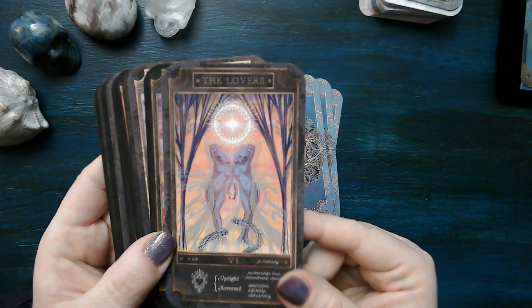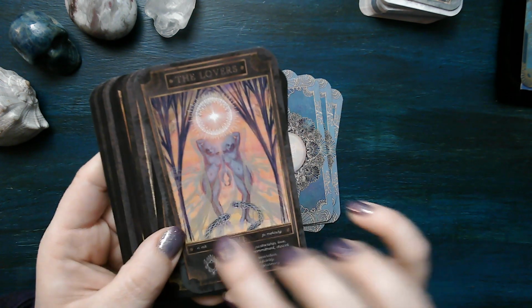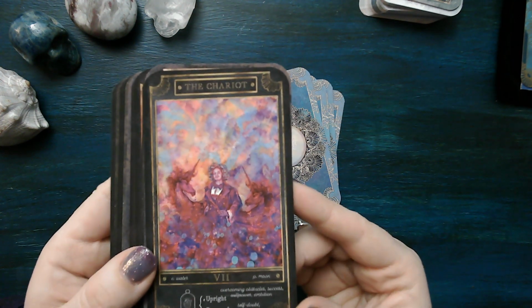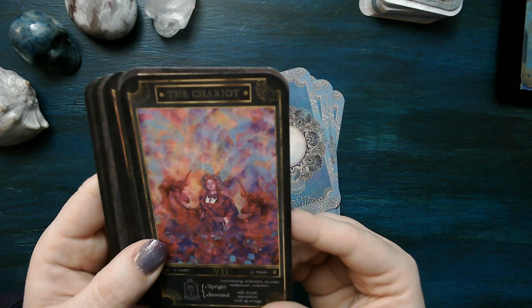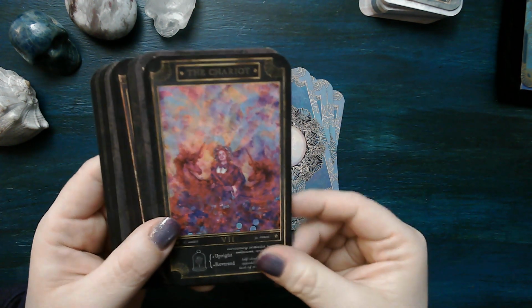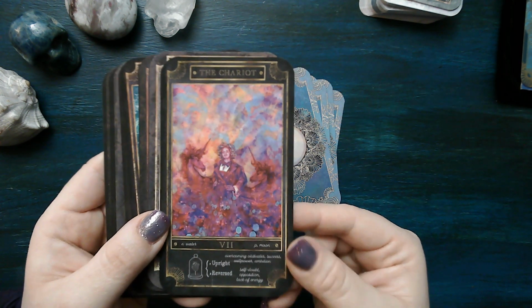We have the Lovers as two women. It is a very feminine deck. We do have the snakes in here. There's a couple characters like this Chariot, could maybe be a male character. There's a couple that are kind of ambiguous. I wouldn't say there's a lot of strong male energy in here.